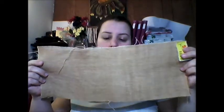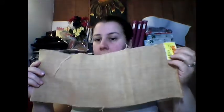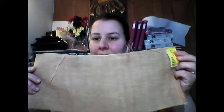And then this actually is probably part of the haul this month, so I don't think I've shown you this. This is a 20 count weekday work linen. It's a really odd piece. It's kind of a scrap, that's kind of how I bought it. It's on clearance. So I paid 40% off $3.99, so 60% is what I paid of this.